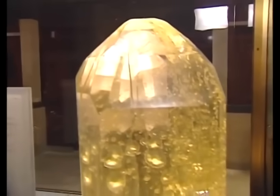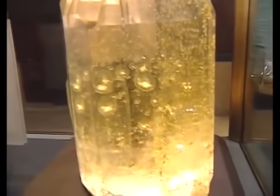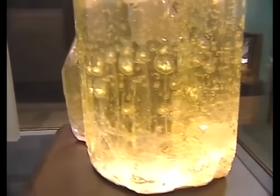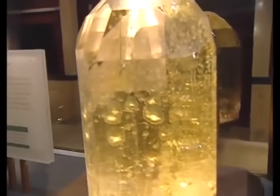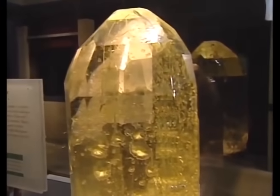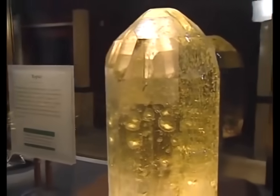This crystal, when it was found, was sold to a scientist in Boston who was going to cut it up and use it in scientific experiments. Fortunately, just before it was supposed to be cut, a better material was found for the experiment and the crystal was preserved. Eventually, the crystal was donated here to the Smithsonian so all of our visitors can enjoy seeing one of the world's great big topaz crystals.